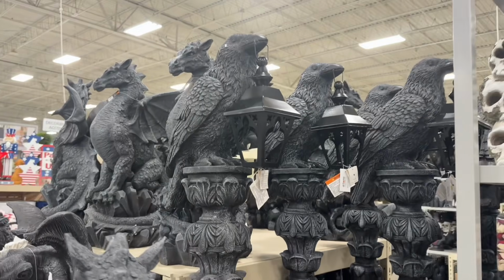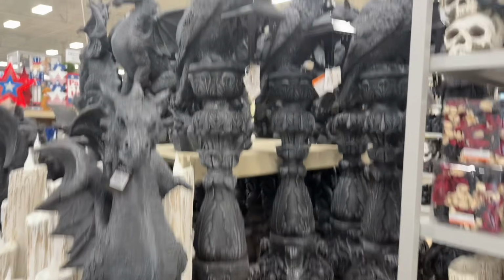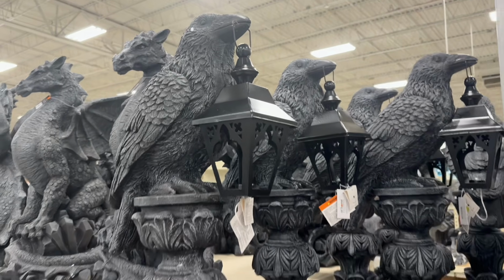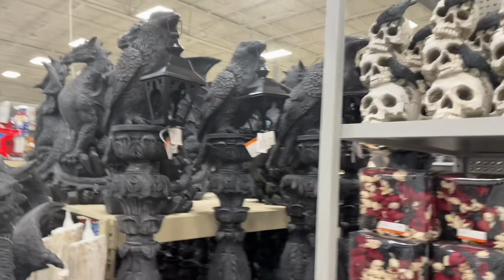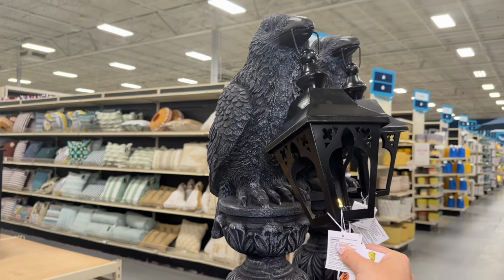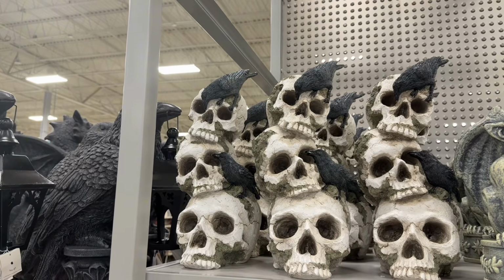Okay, you guys know that I have been looking for this and I found it. And 2 of these are coming home with me today. I'm so excited. 130. I'll try to do it on the other side because that tester's not working. This is the light on the crow. This skeleton with the crow, this is $40.